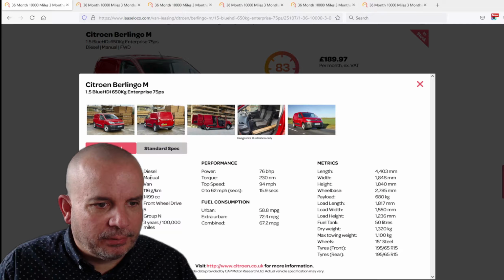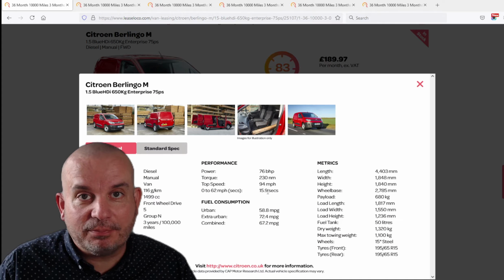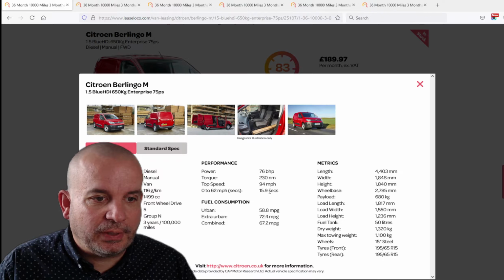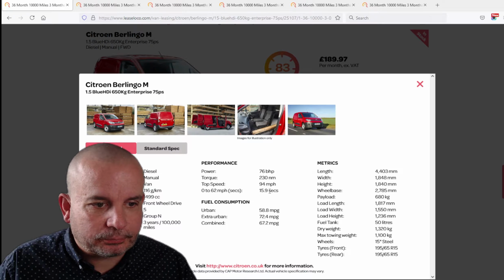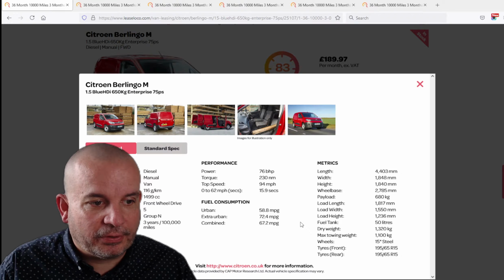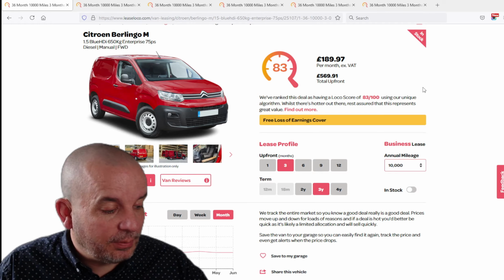What do we know about it? So 0 to 62 is 15.9 seconds. You're not going to be winning any races in this one, are you? Top speed of 94. Combined fuel consumption 67.2, which is really good. It's got warranty for the first 3 years, as you would expect, or 100,000 miles. And it's a little 1.5 diesel van. Not much more to say about it than that.